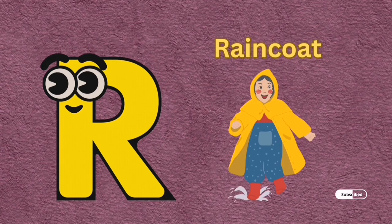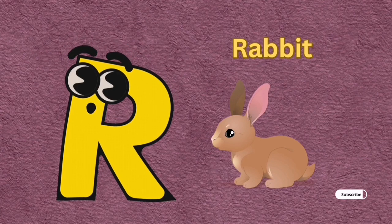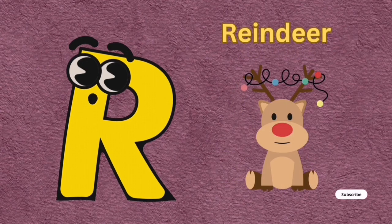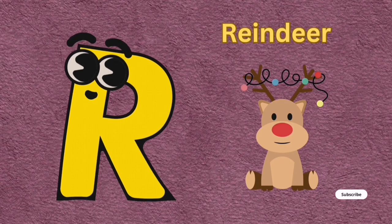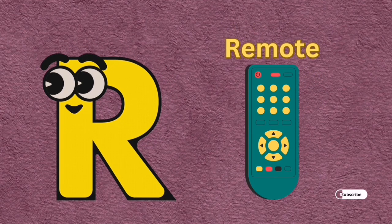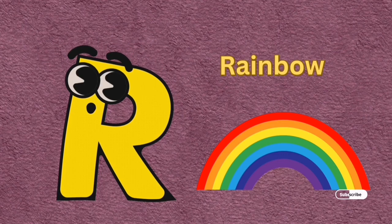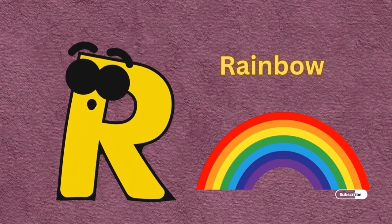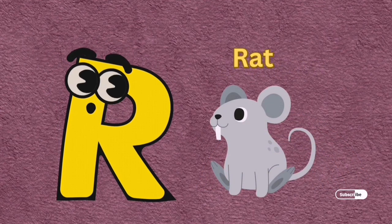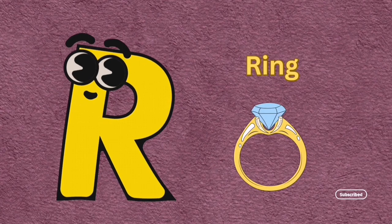R is for raincoat. Raincoat. R is for rabbit. Rabbit. R is for reindeer. Reindeer. R is for remote. Remote. R is for rainbow. Rainbow. R is for rat. Rat. R is for ring. Ring.